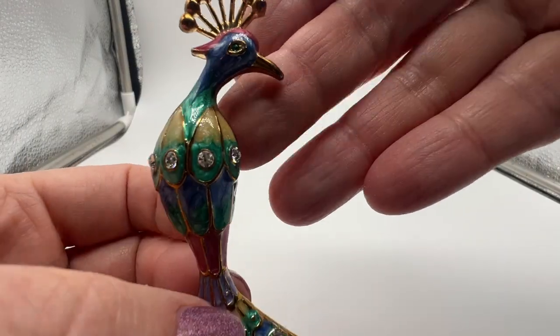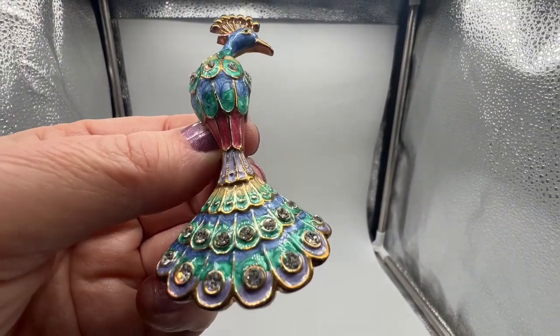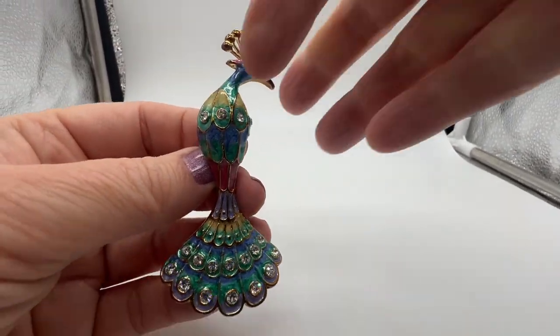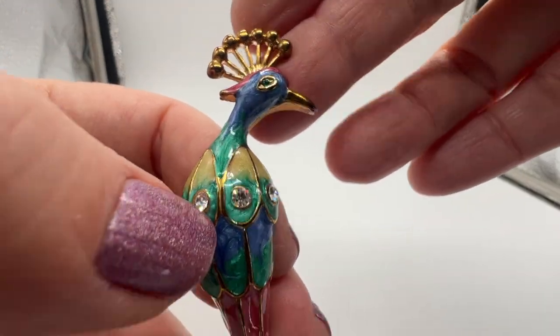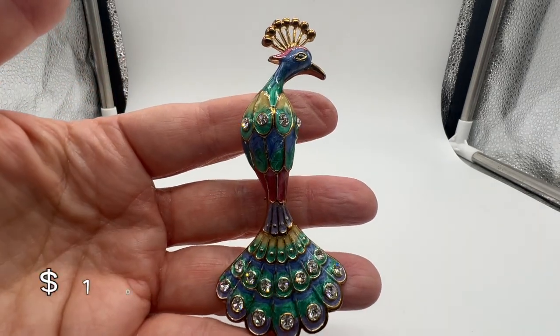Here's a fun piece. This is not old. I don't know where I got this one, a thrift store or something. It's pretty though. I love the colors. I'm a brooch girl. I love brooches. I love collecting brooches, and I love wearing them too. This is nice and big, so I think this would look great on a blazer or a jacket.